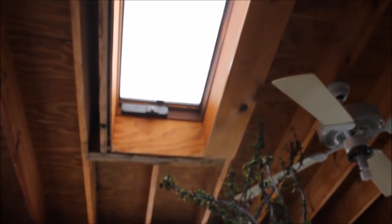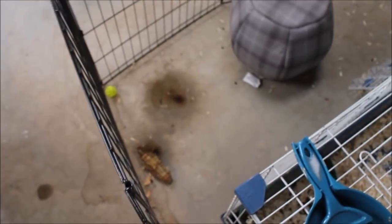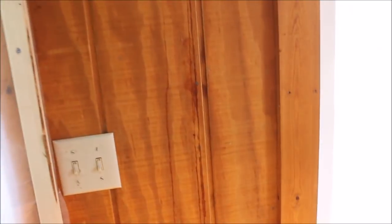It's got skylights too, and actually they leak. This one was leaking, but doesn't appear to today. This one is still leaking a little bit. You can see puddles in here with the rabbit, and some more here, and it's even leaking down the wall, and there's an outlet right down there. So that's fun. Have to have that taken care of.